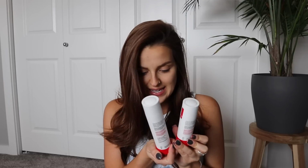This full size retails for CAD 52 and the travel size retails for 32. The full size is 48 milliliters and the travel size is 28 milliliters.